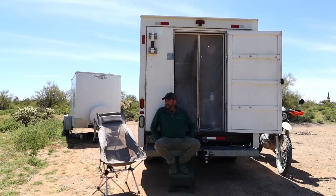Some of the most common questions I get are what is the gas mileage in this van? Right now, because I'm towing a trailer, I get about 12 miles per gallon. Without the trailer, it was about 14 miles per gallon. So a little bit less than the Chevy van. I think in the Chevy van I was getting about 16 miles per gallon. So I took a little hit there.